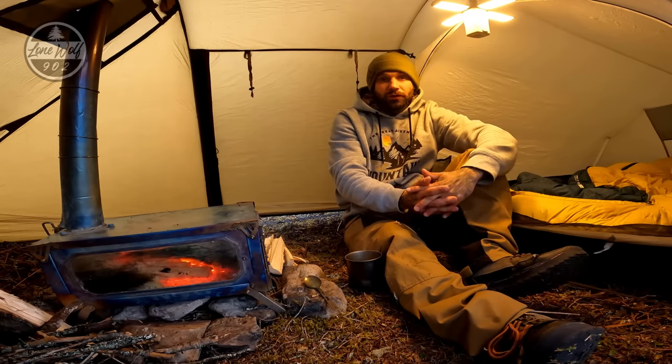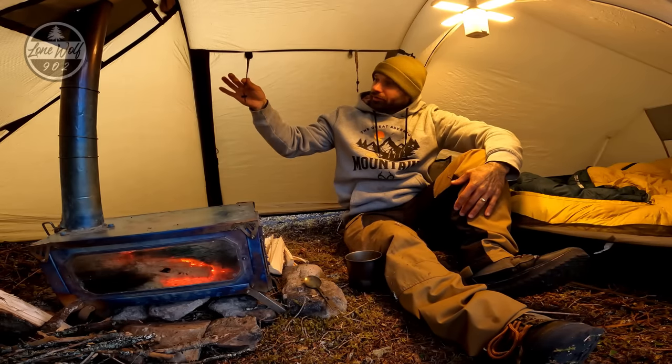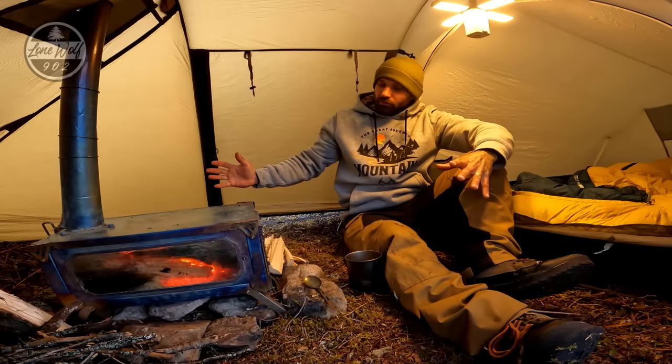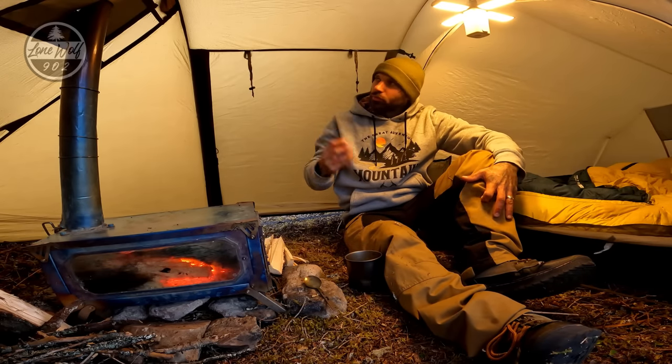So I think what I'm gonna do a little later on is I did bring two lights. I've got one up here. I'm gonna hang one over in this area and turn it on red and shut this off. That way the whole stove area, little porch area, will be illuminated with a red light. It's not gonna be super bright white.